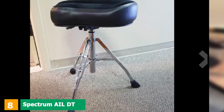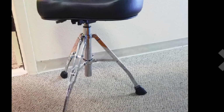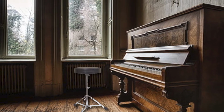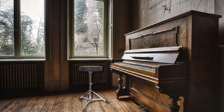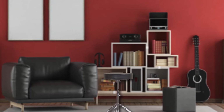The number 8 position is held by Spectrum AIL DT. What's that you're saying? Do you want to find a drum throne that is even cheaper than what we've already looked at? The question is, is it possible? Well, if you ask the people from Spectrum, they will probably say yes. This is one of the cheapest drum thrones you can find, and it is actually pretty popular. Why is it so popular? Well, only because of the price.